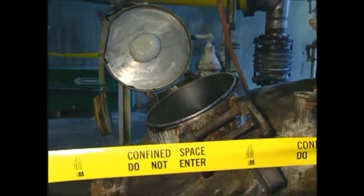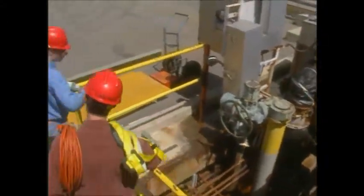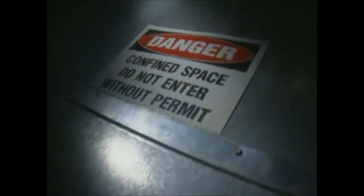These spaces should be secured with barriers and marked with warning signs. But don't be fooled by the absence of a sign. Check with your supervisor before entering any confined space to make sure you don't need a permit. A confined space with any of the following hazards is a permit-required space.